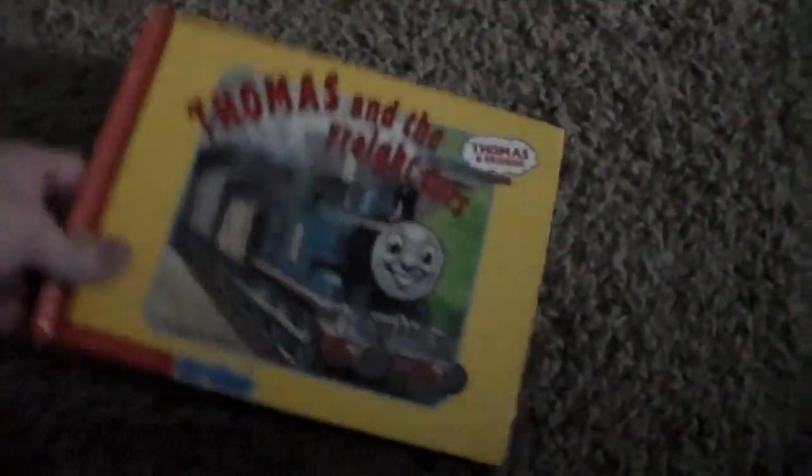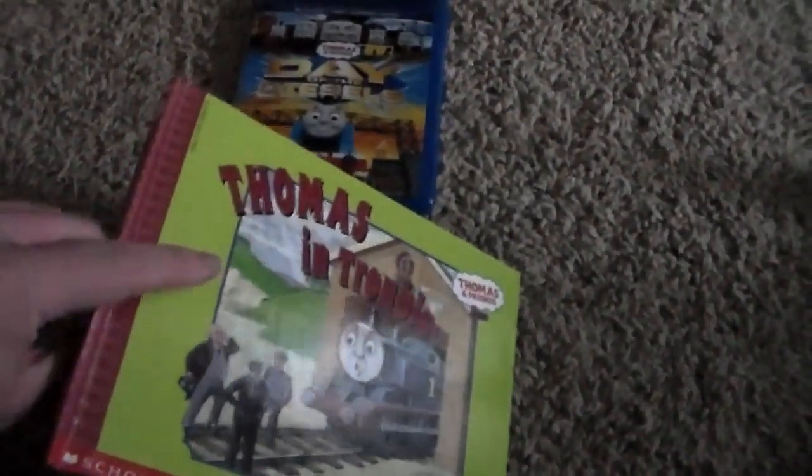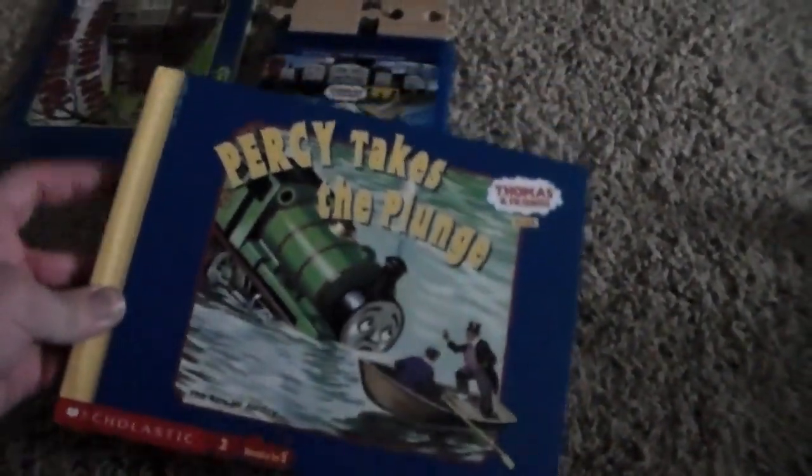I was using this little book that I got last year as a little kind of tripod thing. This is actually a clue for the last two items I picked up. I picked up some more Railway Series books. Toby and the Stout Gentleman, if you flip it over, Thomas in Trouble. These were $3.50 each, so I think that they were the same price as last year. I don't remember. The last one, Percy's Promise, flip it over, Percy Takes the Plunge.